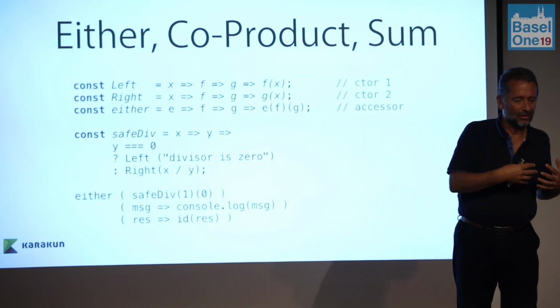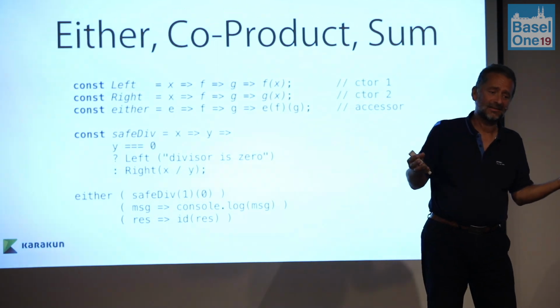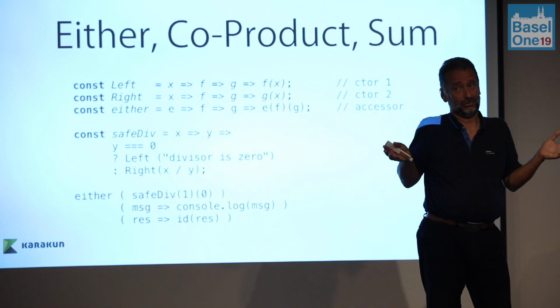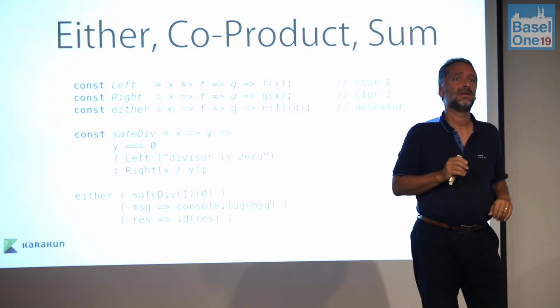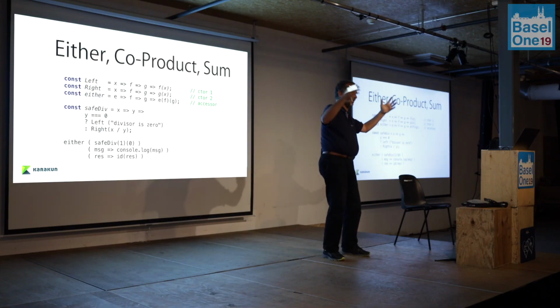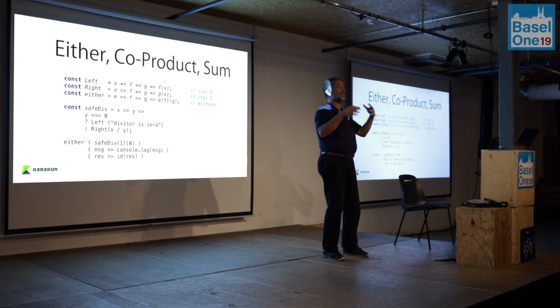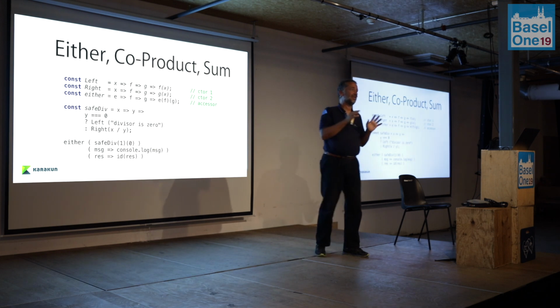So as a library author, what do I give back if I have two things to give back? Either I have the right value, or I have an error message for you. A checked exception would be Java-like, right? There's no such concept in JavaScript that makes that safe. So therefore, since we don't have these kinds of user-defined types, we have to put this in a construction that we construct ourselves, and we call this an either.